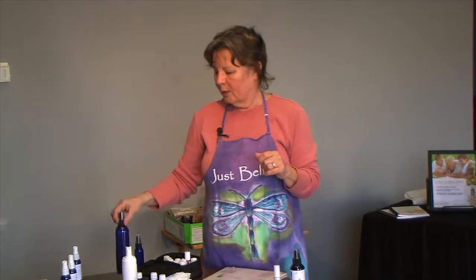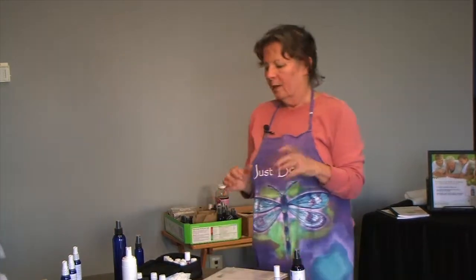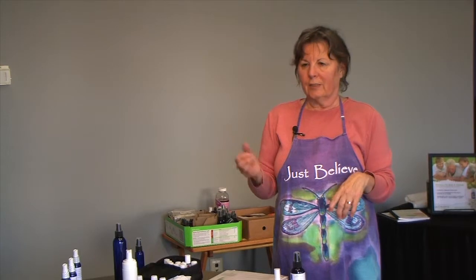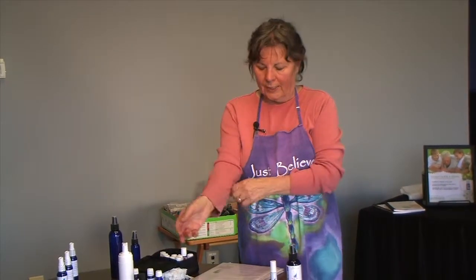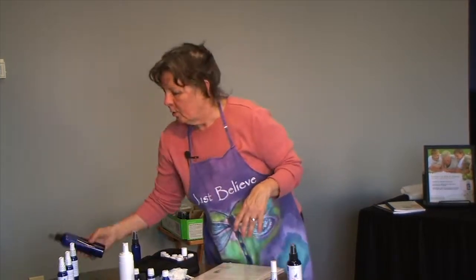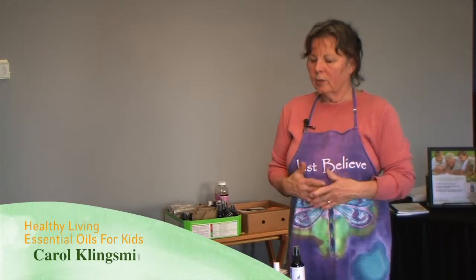Oils will dissolve certain plastics. So if you just get a regular plastic bottle you had something else in, it could dissolve the plastic into your product, and that would not be something you want. The blue glass and the blue color also help keep light and sun from destroying your oils, making them last longer. Most oils are going to last a very, very long time. When they found King Tut, he still had oils in his tomb with him. But your citrus oils are about a year, they say.